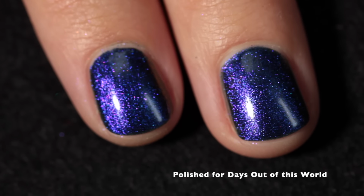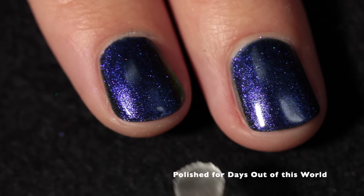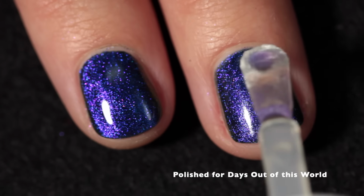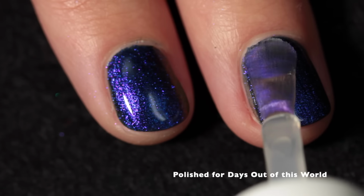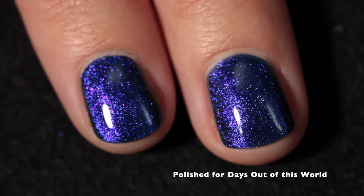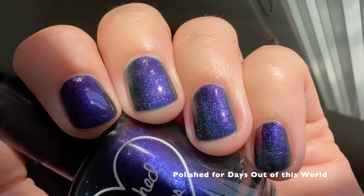It does dry down just the tiniest bit. I don't even want to say dull, but top coat you can see just enhances the shimmer and just creates such a beautiful, special, shifty look. My little tiny fingernails look like jewels. I really love this, and I can't wait for you to see the color shifts.